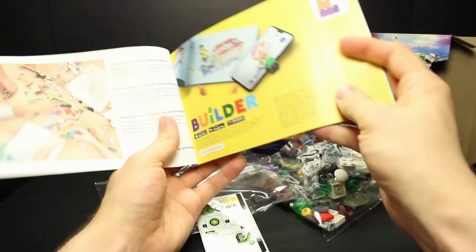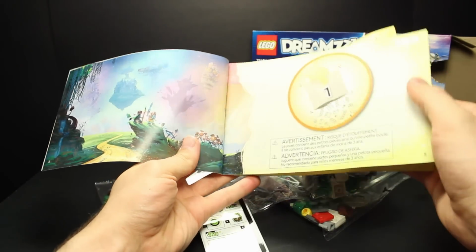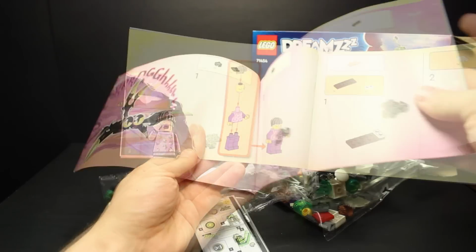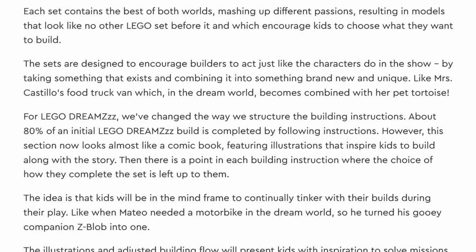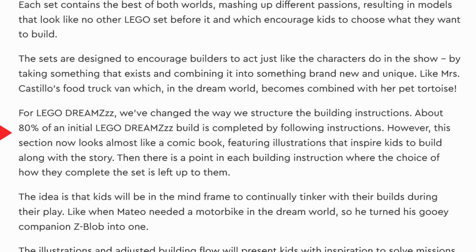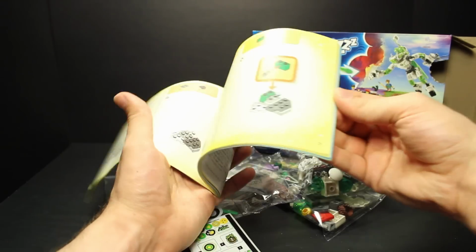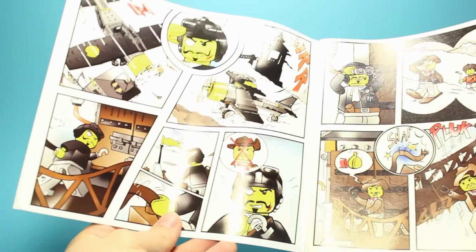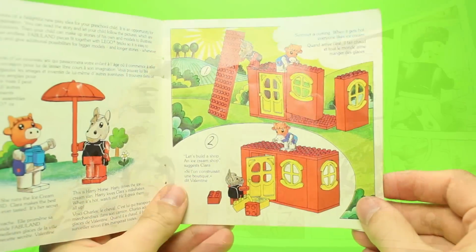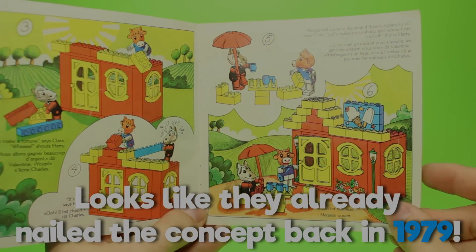One of the big selling points behind the marketing of the theme is the new approach to instructions, integrating comic book elements into the flow. While the artwork on display is downright gorgeous, like everything else surrounding the marketing of LEGO DreamZzz, the importance of this element is vastly overstated. Once you're past the first few pages, it becomes business as usual. In fact, I think there's a strong argument to be made that there's even less comic book integration here than in many sets of the early 2000s. A return to form is always appreciated, but this is not revolutionary in the slightest.